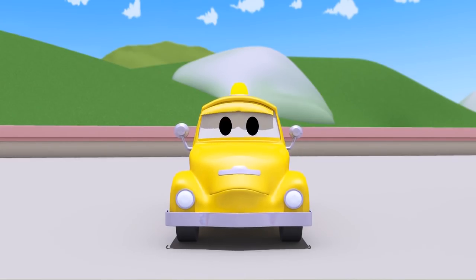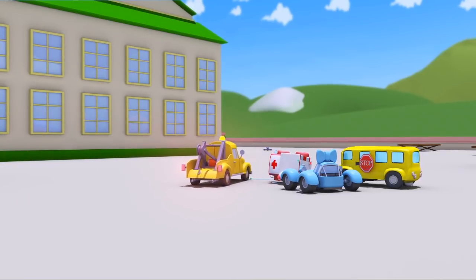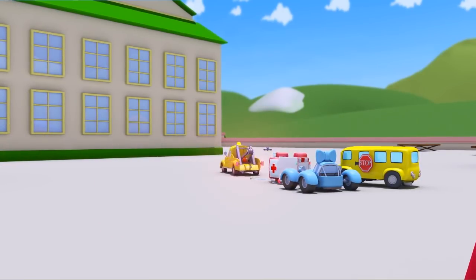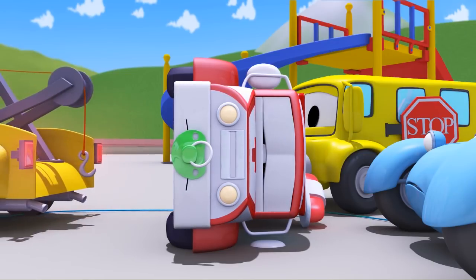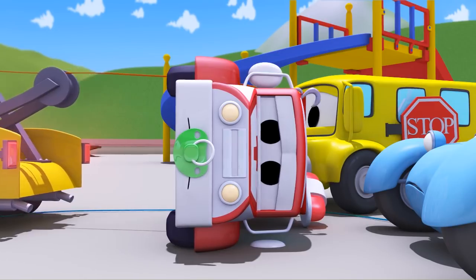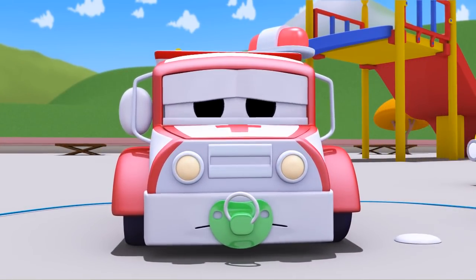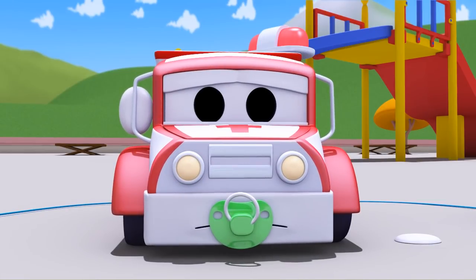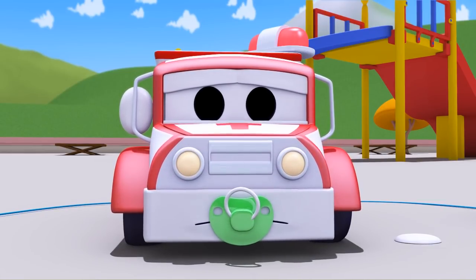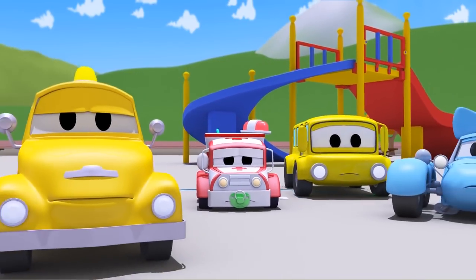Hey, baby Tom, can you help? Baby Amber has fallen, and the girls can't seem to pull her up. Great job, you guys. Baby Amber, how do you feel? Oh, you're hurt, baby Amber? And both your siren and your left wing mirror are falling off? Baby Tom, can you help?